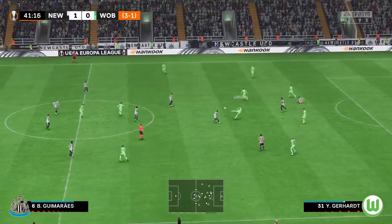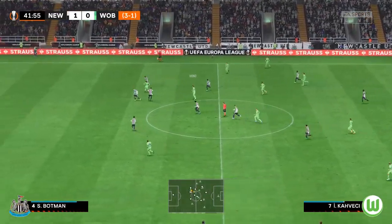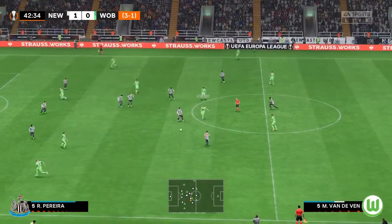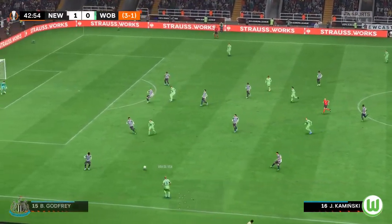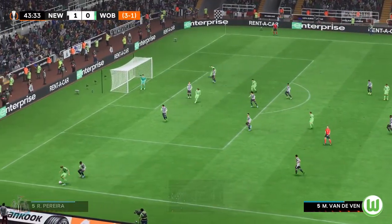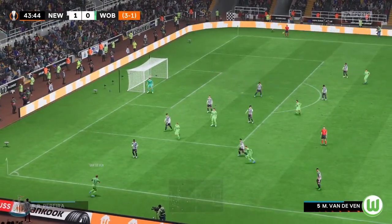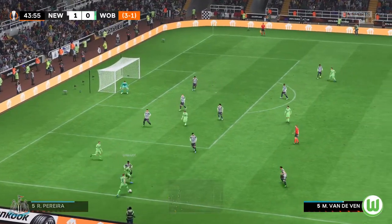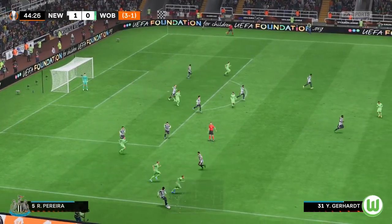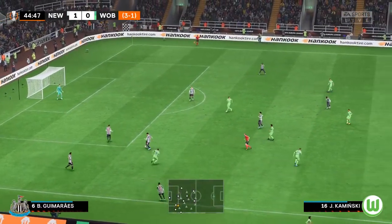Aster Franks. Jonas Vinch. Yannick Gerhardt. That will be a Wolfsburg ball. And space to cross it. Bruno Guimarães.